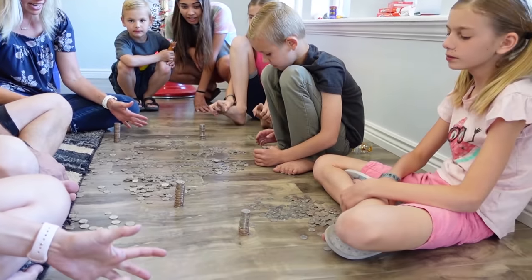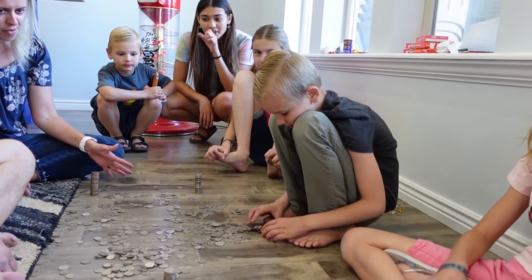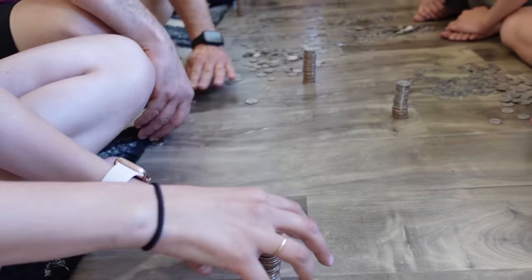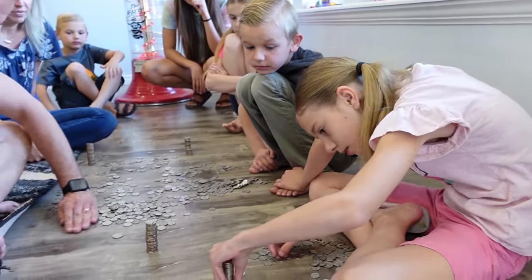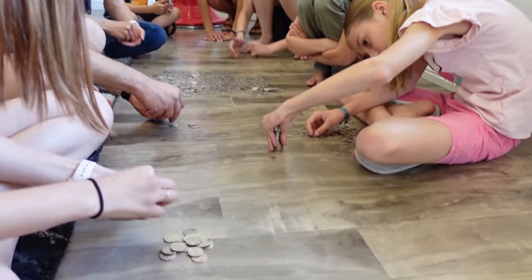Hands away from... I'm just using one of the powers, that's all. Oh, Asbury's fell at the last second. Count? Danielle, count. Lizzie, count. No cheating. Dad, you can count too. Okay, Savannah and Mom, start counting. Let's see who got the tallest tower.